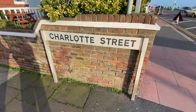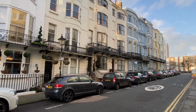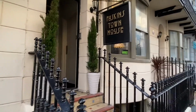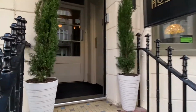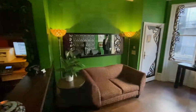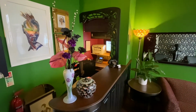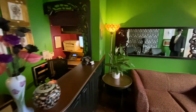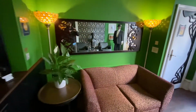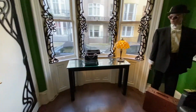Now we stayed in Charlotte Street at a place called the Paskins Town House, a sort of place here in Town, Brighton. What a lovely little very quirky place it is. I'll just take a look around. The whole place has got this kind of 1920s theme to it, and it's just a very quirky little boutique hotel.